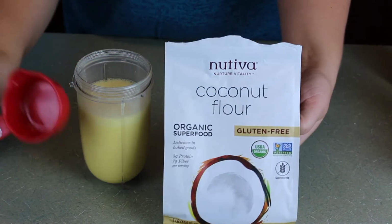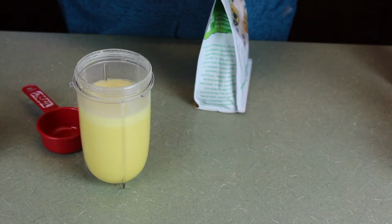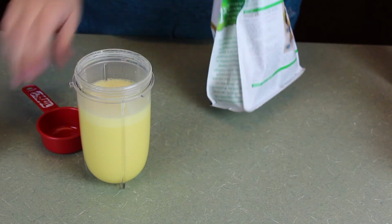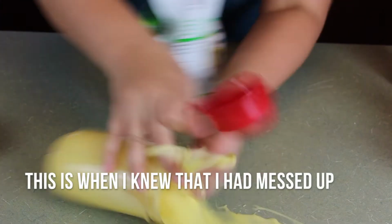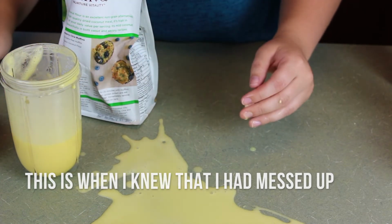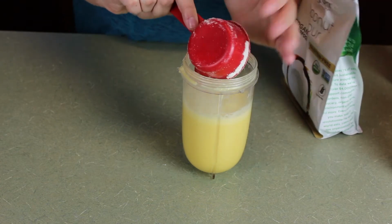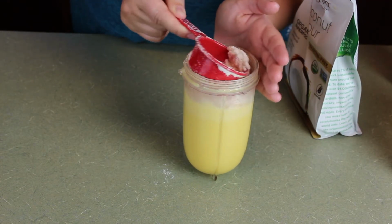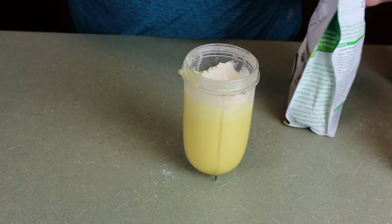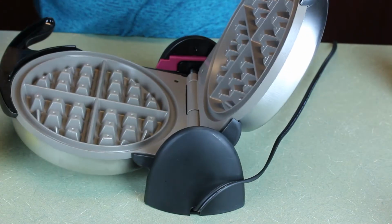So next I'm going to take 1/3 cup of coconut flour. Coconut flour makes it have a similar texture to normal Belgian waffles, so I like this over the almond flour. And this is when I knew that I had messed up. If you've ever worked with a NutriBullet, the cups don't sit super stable, and I spilled half of the batter and had to start from scratch. So now with the new batter, I'm going to take the 1/3 cup and add it in there just because, you know, we have trial and errors in cooking and I'm the worst cook. So I'm going to blend that together in the blender.